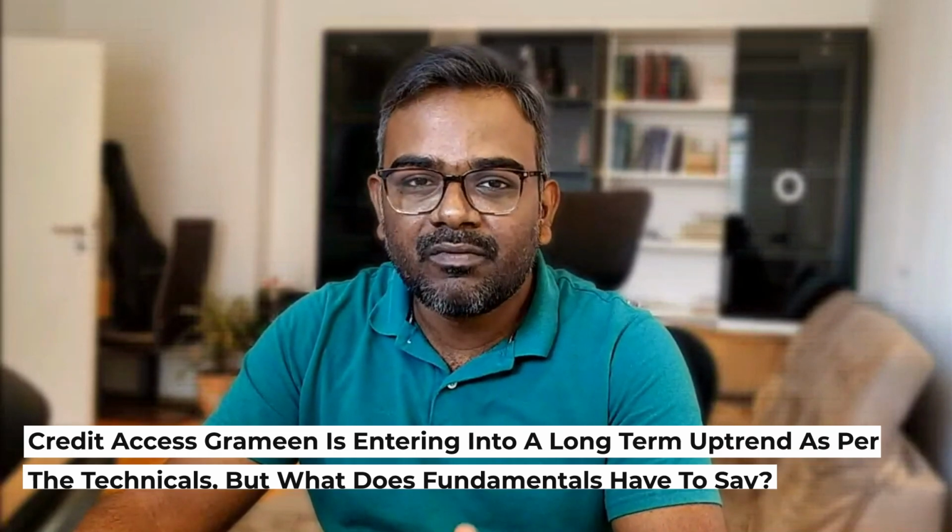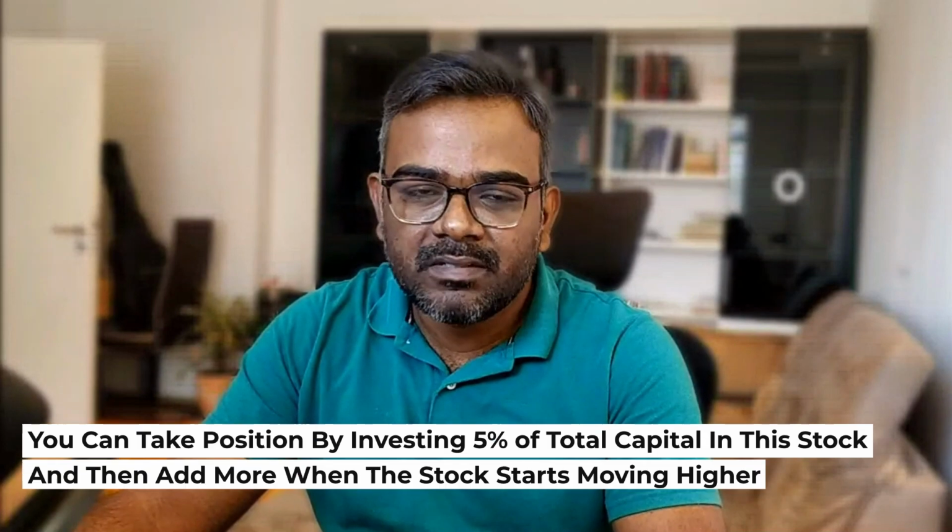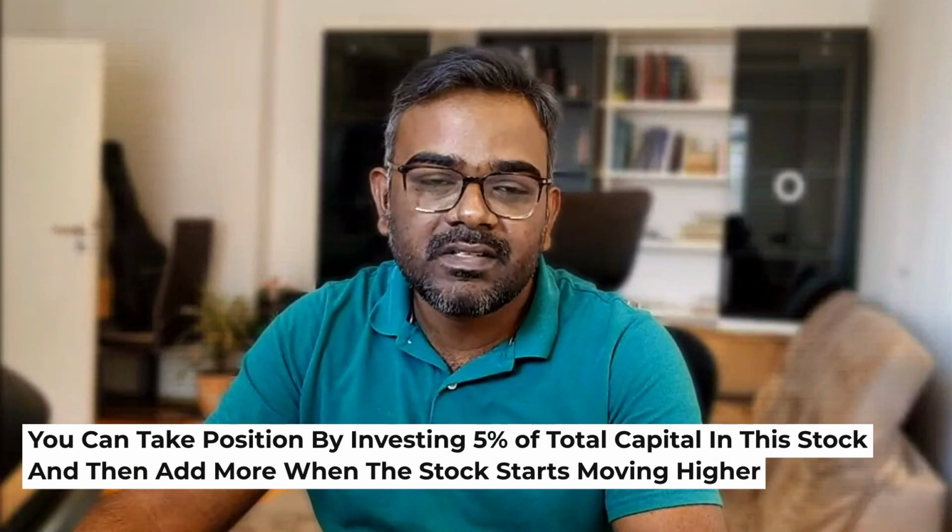Now, CreditAccess Grameen, for that reason, is entering into a long-term uptrend, and that's one of the reasons why I'm recommending the stock today. So you can start with a small 5% position, and then if the stock does well and if it gives you profits, then keep adding more and probably take it to a 10% position. But if you're a beginner, do not take it beyond that. Okay, now that's the technical analysis for you.